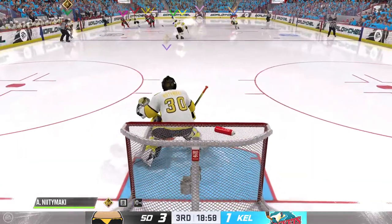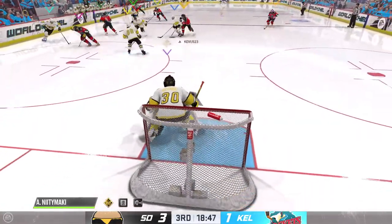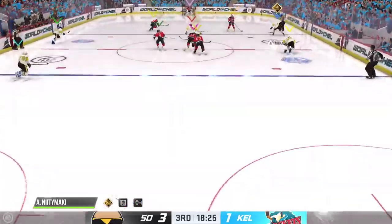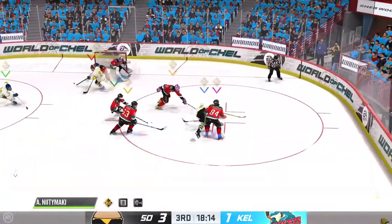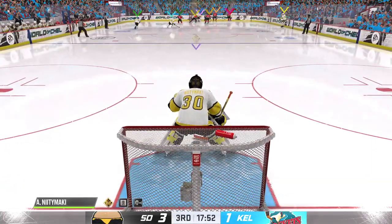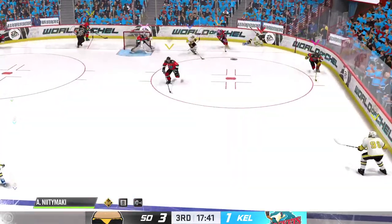Good read by the winger as the two centers tie up. Couldn't make the connection on the play. Along the right side into the offensive zone. Kelowna's looking to break out of their own end. And puts the body into it, a little bumper car hockey.